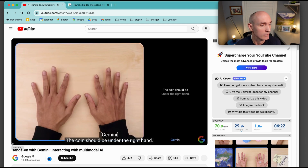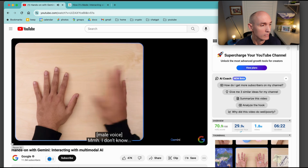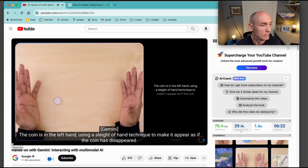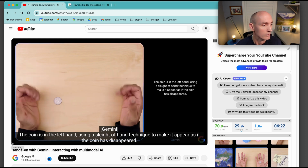The coin should be under the right hand. I don't know. The coin is in the left hand using a sleight of hand technique to make it appear as if the coin has disappeared.